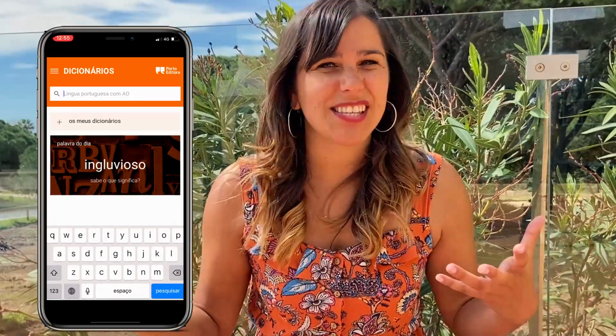If you're a bit more advanced and you would find a monolingual dictionary helpful, then the Dicionário Língua Portuguesa from Porto Editora is also available as an app. So if you've got a word that's a bit more complicated that maybe you haven't found in Lingui, you can look it up here and it will give you the definition. If you're an advanced learner, you also might like their word of the day function to learn some more niche words in Portuguese.